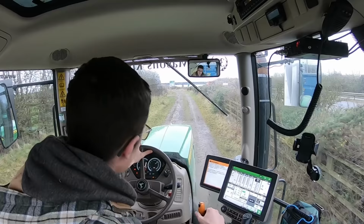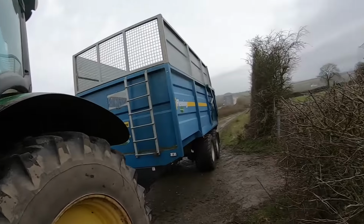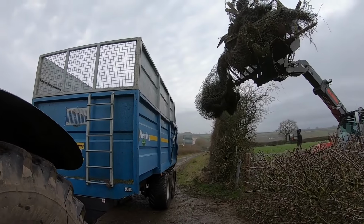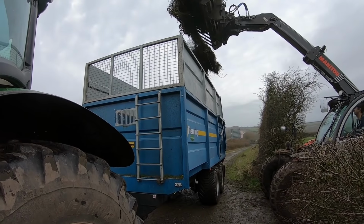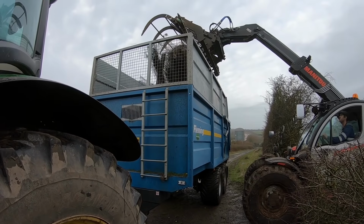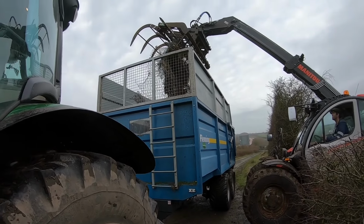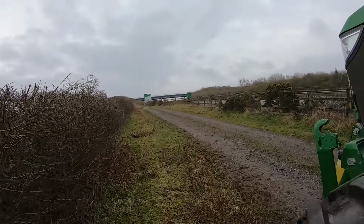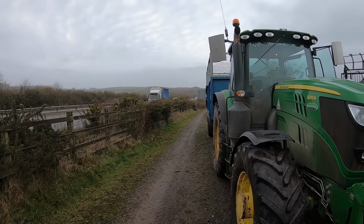Right, we'll park up in the gateway here and get John to load us. Oh, it's a little bit windy, so you have to bear with. Well, that's what we're loading, all quiet. We're right beside the A30 dual carriageway look.